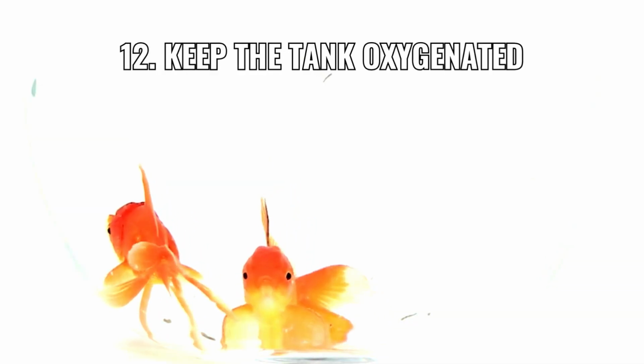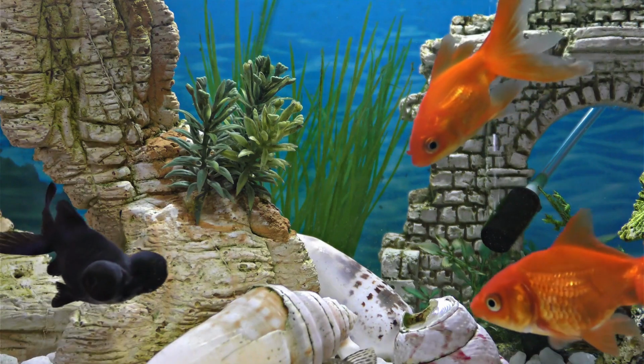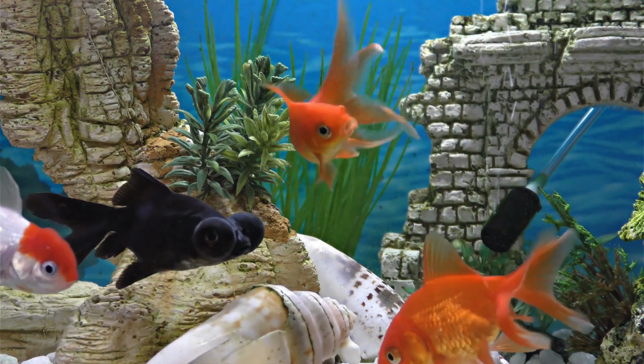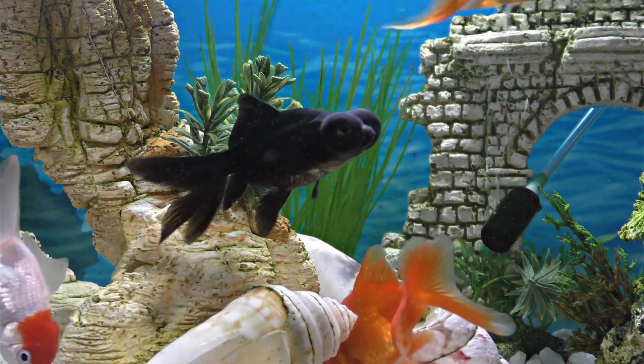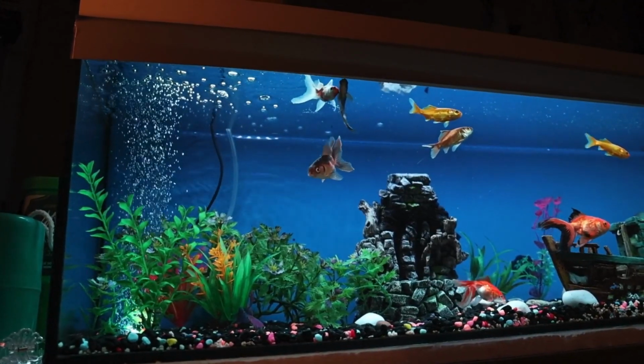12. Keep the tank oxygenated. Goldfish need plenty of oxygen. Use an air stone or bubbler to increase oxygen levels in the tank. Make sure there's enough surface agitation to keep the water well oxygenated, which is especially important if you have a larger tank or several fish.